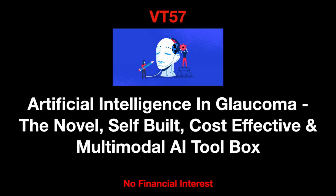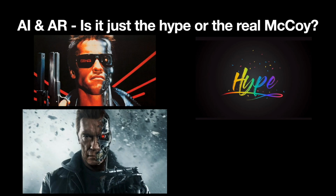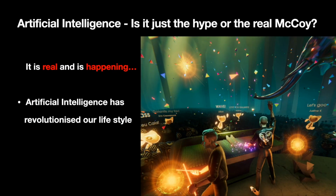Artificial intelligence in glaucoma, the novel, self-built, cost-effective and multimodal AI toolbox. No financial interest. We have heard about artificial intelligence and augmented reality working together. Is it just the hype or the real McCoy? Yes. It is real and is happening.